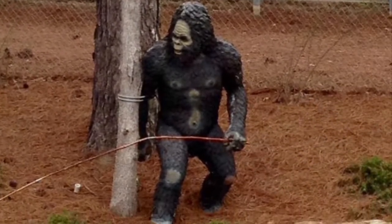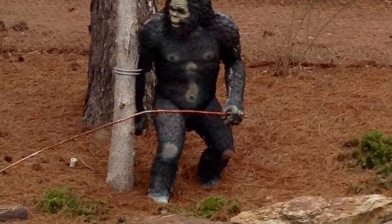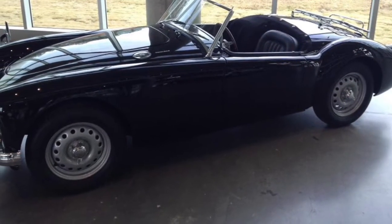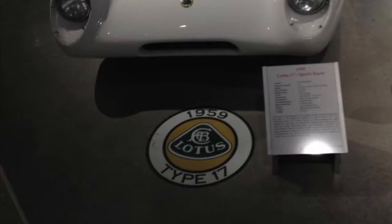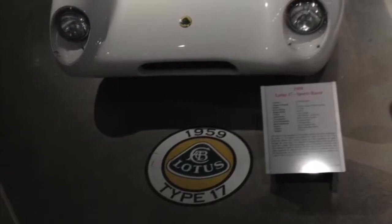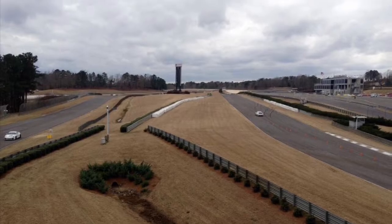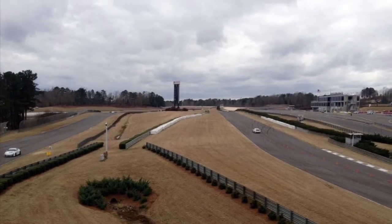If you take a trip around the track out there, test track, beware of the squashes. They're everywhere. And let me tell you, these Porsches here were hauling ass the day I was there.